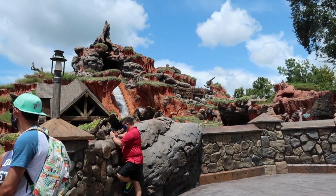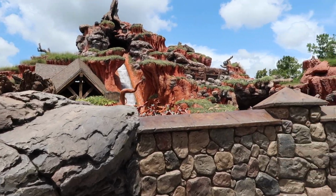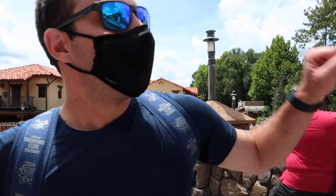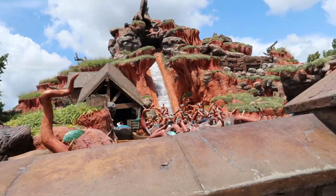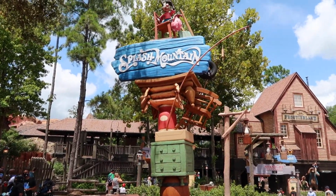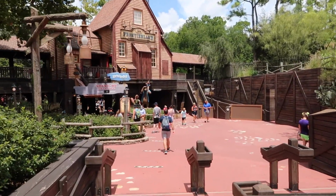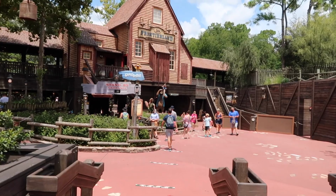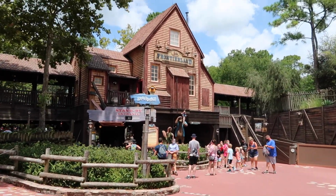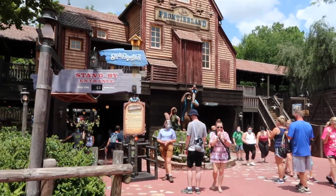Okay, we see water and we see logs with people splashing, so that means we're getting in line. Woo! The wait time says 60 minutes, so we'll see if it's that long, but either way, we are excited to just go on it today.